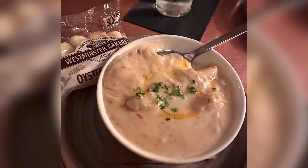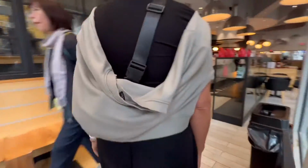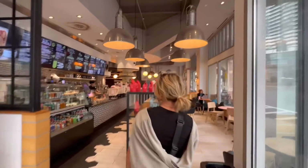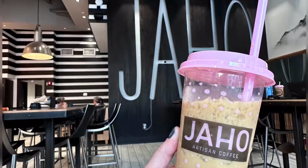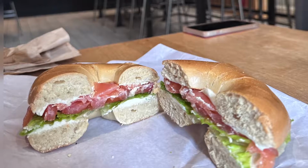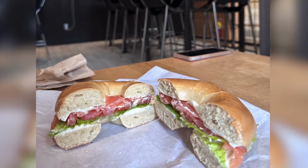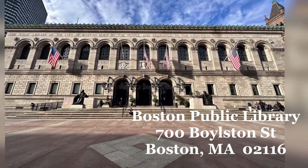One thing you have to do when in Boston is go to Jaho. It is a Boston area coffee shop. There's about 3 or 4 to choose from. The one on Washington Avenue was just a couple minutes walk from our hotel, and it was a great place to grab breakfast. I got an oatmeal cookie latte with a smoked salmon bagel sandwich. It was delicious.